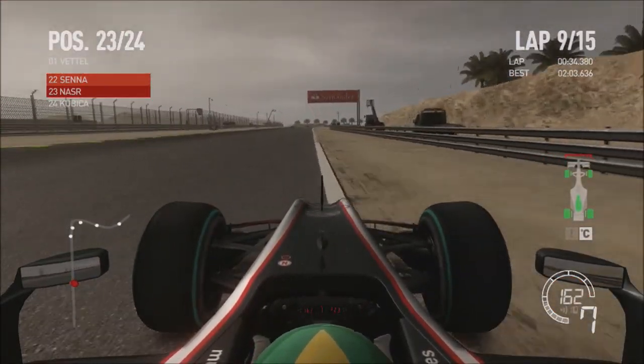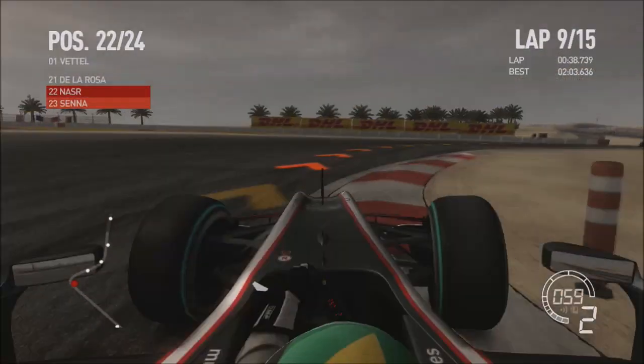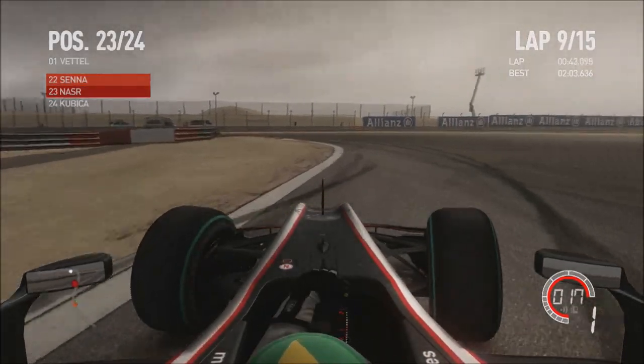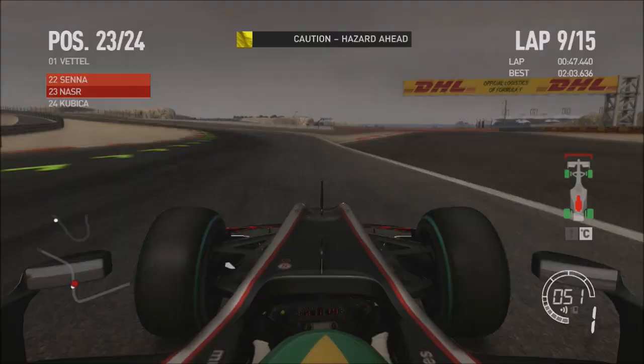We're on our teammate. This is HRT going wheel to wheel. This is a battle that everybody will be flicking over to on their TV. But I've hit the curb and I've spun it. And I'm losing my voice because that was just so dramatic.